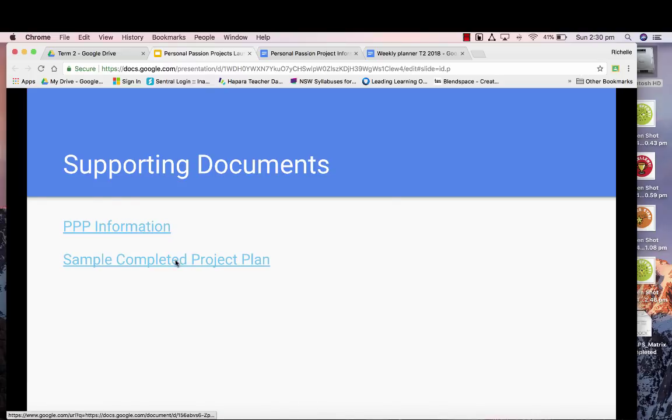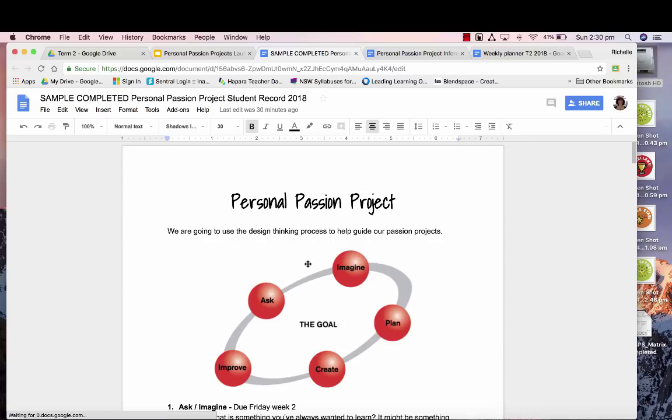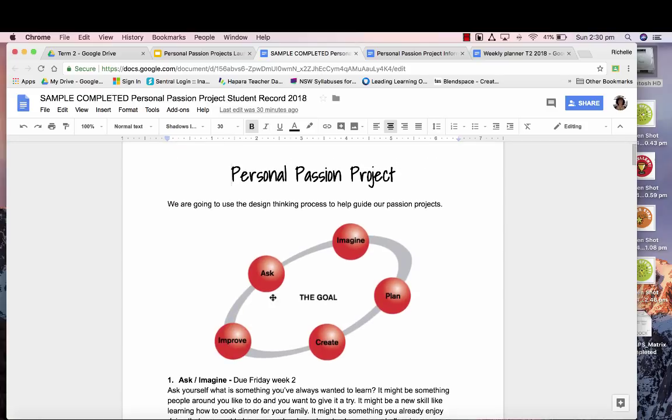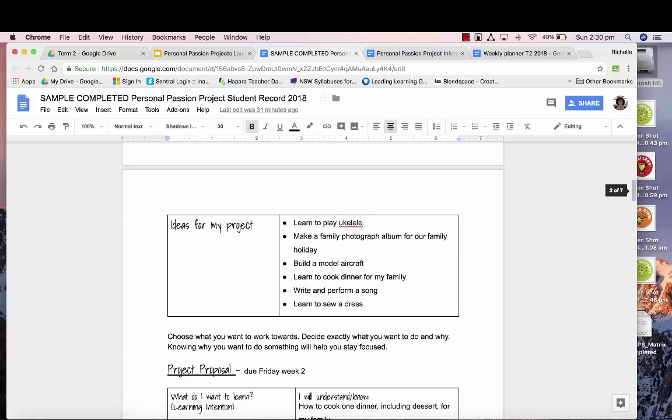You will also be expected to fill in this project plan each week. This particular one, I started to fill it in to give you an idea. So I'm going to use this design project model: ask, imagine, plan, then create and improve. For the first week, by the end of this week, you're going to be required to come up with an idea and record it here.